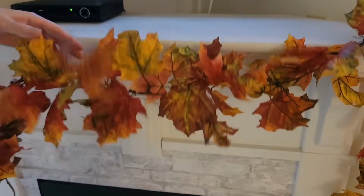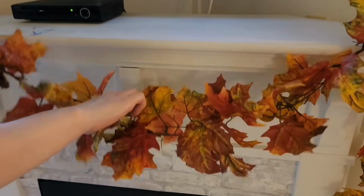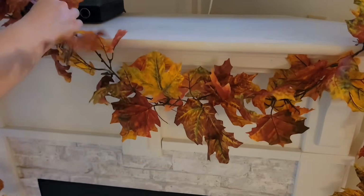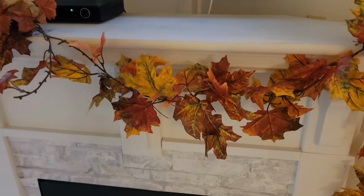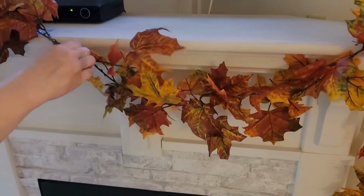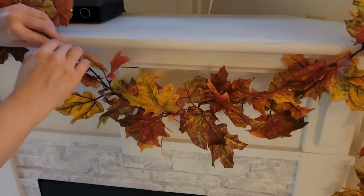It's wonderful. Moving over to my fireplace area. Now this is just a little electric fireplace, so it's not super big, but I make the best of it. And I'm using this thrifted garland. I believe I bought this last year at the end of the fall season, which is often the best time to find the deals, right?